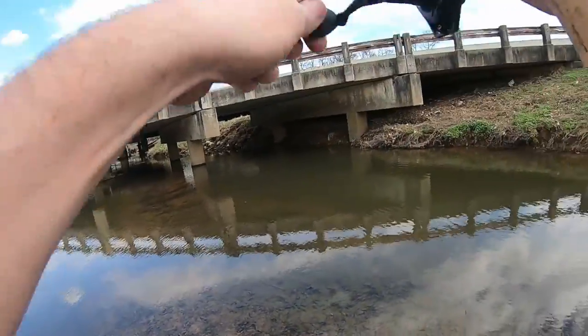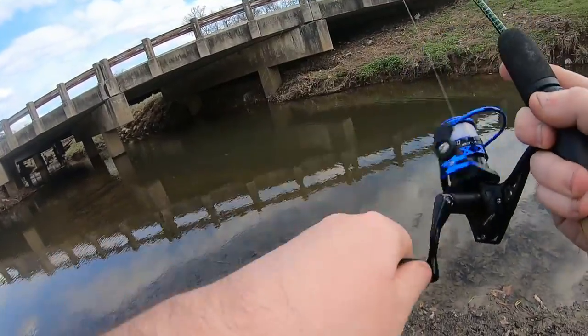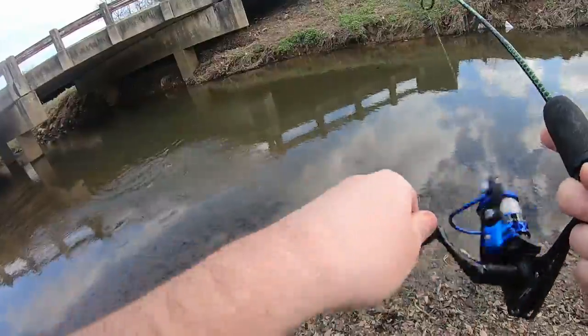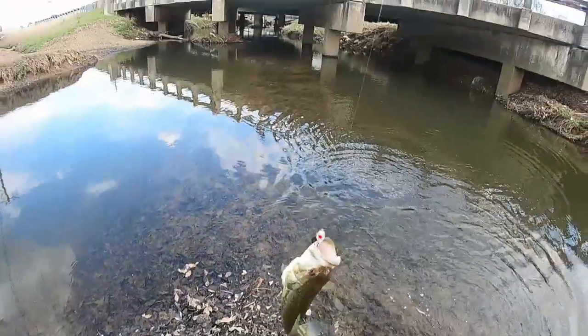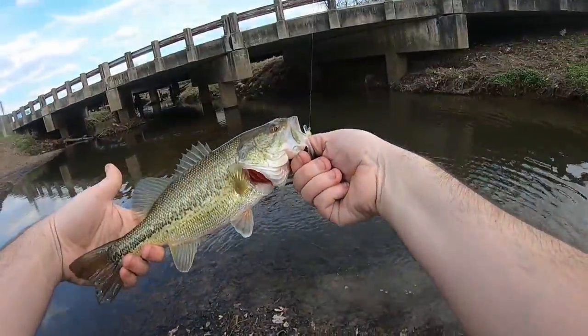There's a fish. That's a little bit better. I think that's bass. Yeah, hit it right on the drop. Right when it hit the water, he slammed it. That's what I'm looking for. Fish are getting active. This bank is a little deep in the mud. Look at that. There's a nice fish.